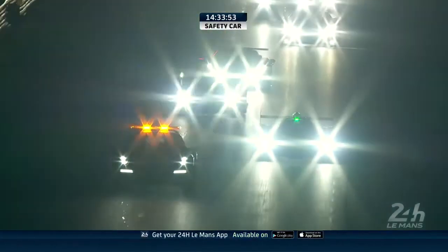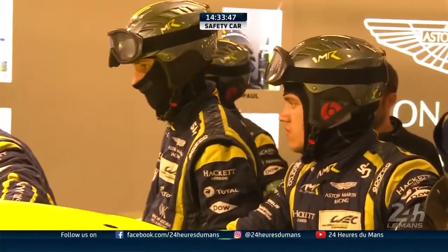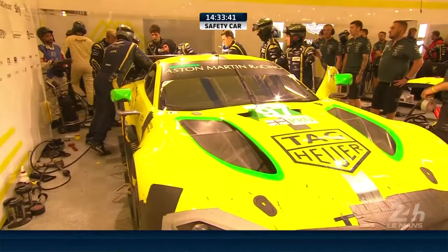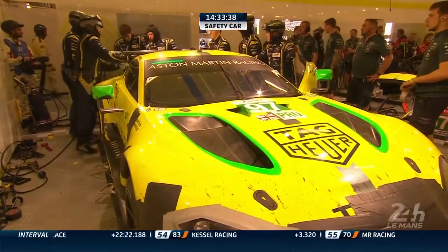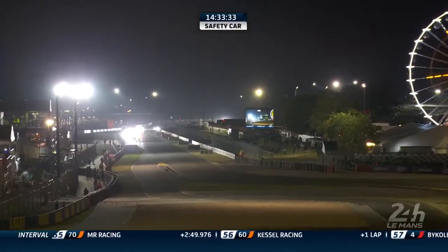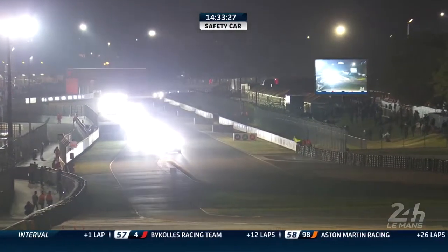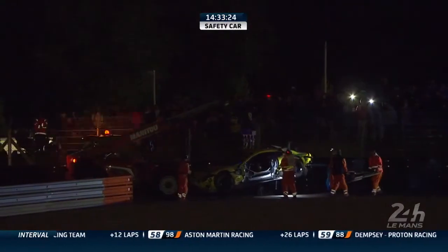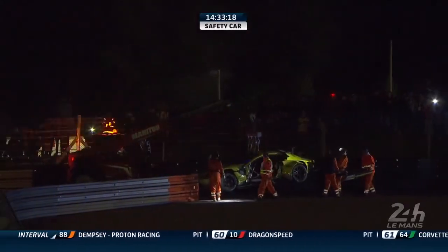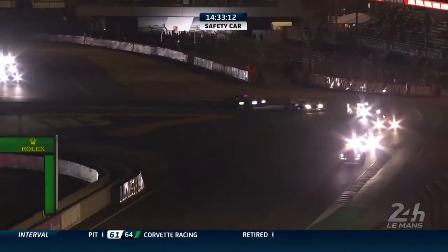So who's going to benefit from this safety car? Who was about to pit? And the pit entry is open, so there could possibly be some cars gaining a little bit of an advantage from this. Yeah, Jackie Chan have only done 14 stops, as have Dragon Speed. So Jackie Chan could be a winner from this because they can make their stop now. I don't think that Aston Martin's going back out again. No. So we're going to get another withdrawal.